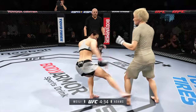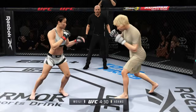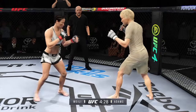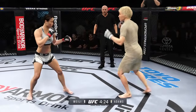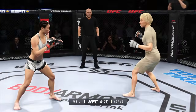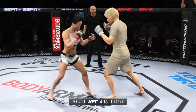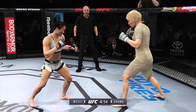Throws the punch there and connects. Nice job by her there. Nice punch. All right, here we go, early round one. Her opponent figures to have a hard time getting inside tonight. Extended reach advantage. Yeah, absolutely. And not only does she have a long reach, she has an ability to know how to use it. She understands her advantages, and she makes sure to fight to those tendencies.